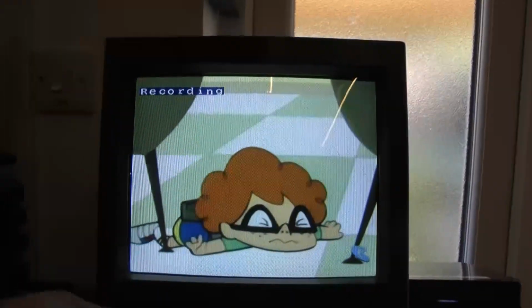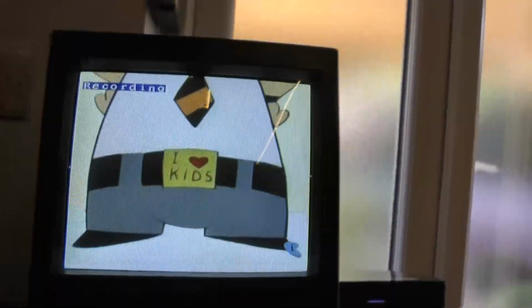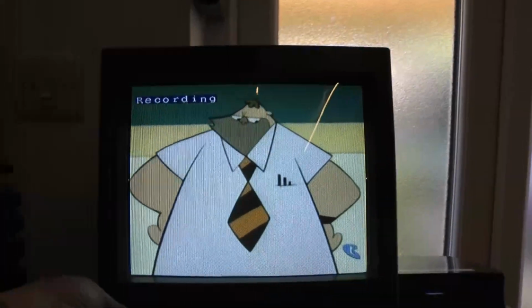I gotta say, I'm not a big fan of the old 50 hertz flicker. I gotta say, it's awful. Anyway, that's more a product of the CRT, right?